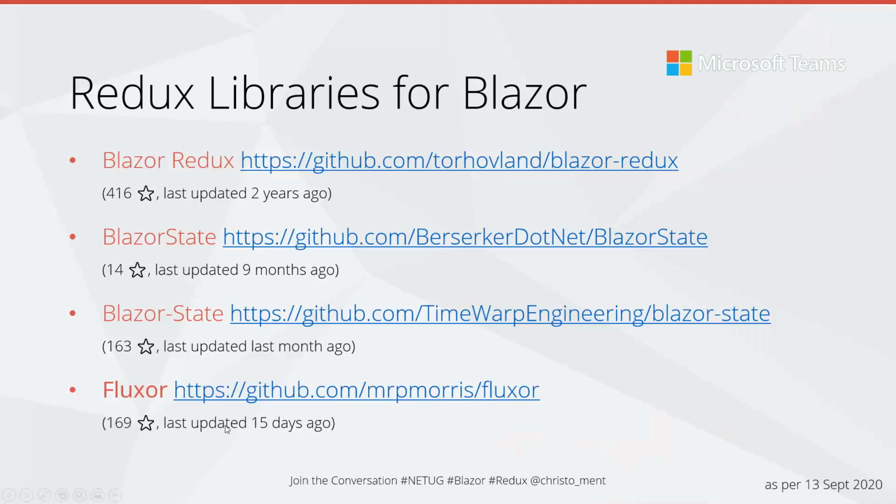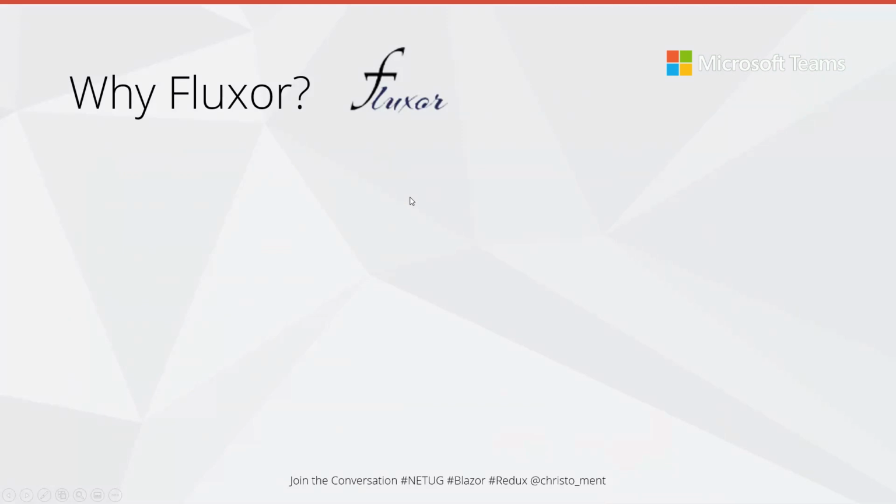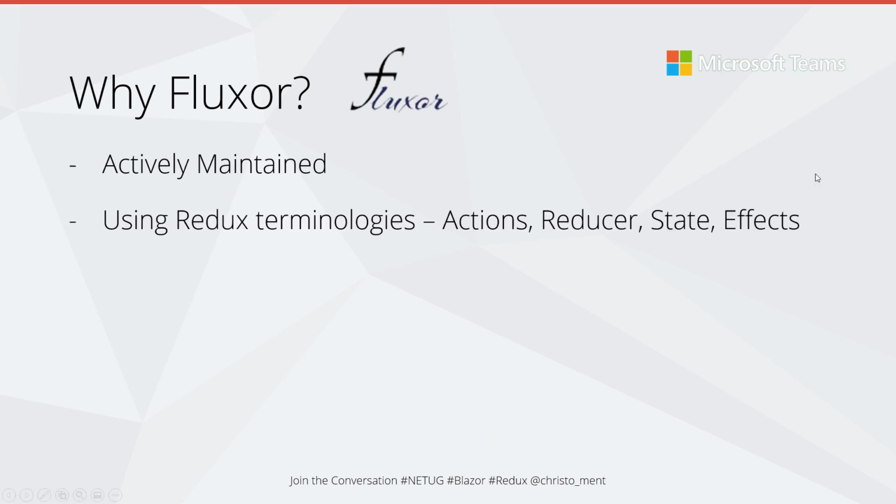And lastly, my favorite is called Fluxor. It has 169 stars, and it was last updated 15 days ago, as of 13 September 2020. All right, so why do I love Fluxor? The first one, because it is actively maintained. I'm using Fluxor in my real life project, and we had an issue a month ago, and we raised the issue on their GitHub page, and they are very active, and they solved the issue within just 1 day. So kudos to those guys. They're pretty awesome.